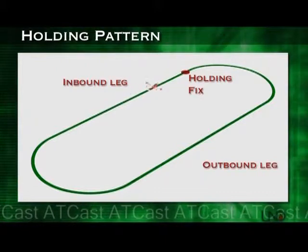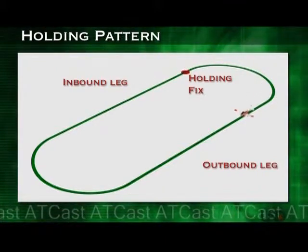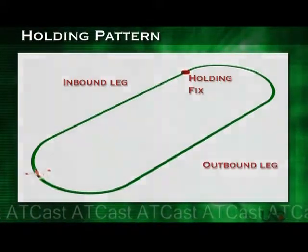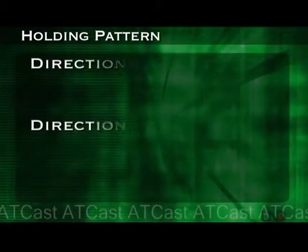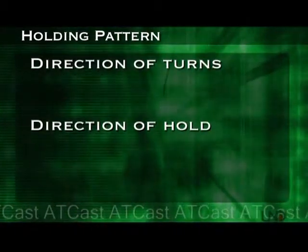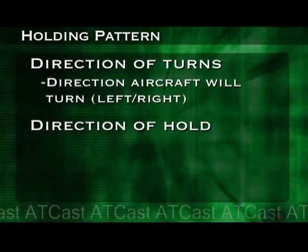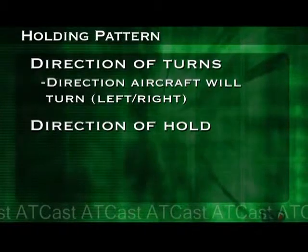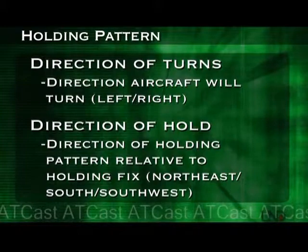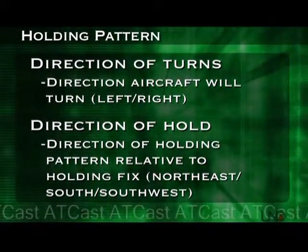Turns can be either to the left or right, but most holding patterns will have right-hand turns and are called standard holding patterns. You should also note an important difference in terminology. When talking about holding, you'll hear about direction of turns and the direction of the hold. These are 2 different concepts. Direction of turns refers to the direction the aircraft will turn while in the holding pattern, either left or right. Direction of the hold refers to the direction of the holding pattern relative to the holding fix. For example, northeast, south, southwest, and so on.